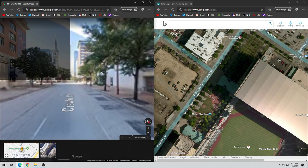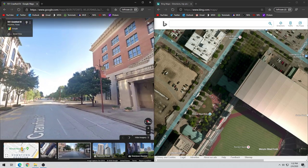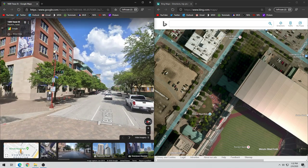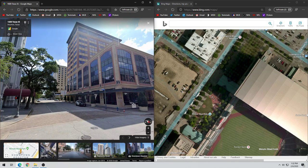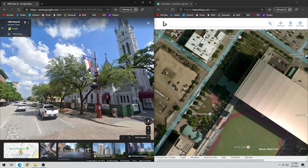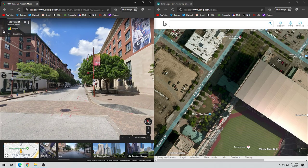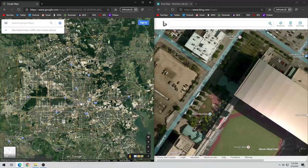We can go back down here. This looks really cool, though. I like the look of what's around the ballpark. It's not like Wrigley Field where they built that modern-looking crap. Man, we're really lucky at finding police cars everywhere we spawn. It looks like they're renovating this church, which looks pretty cool. I like it. Not bad, not bad. Alright. So, Houston is Google's.